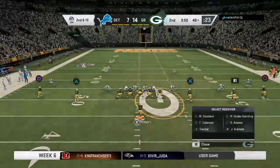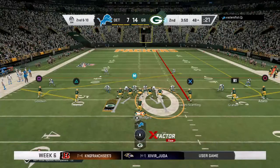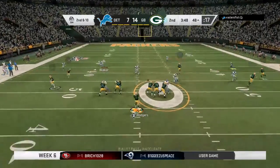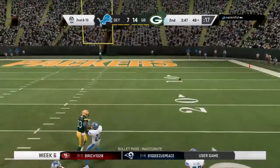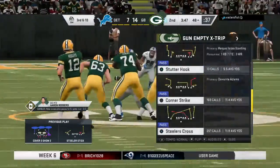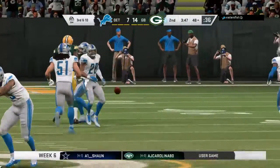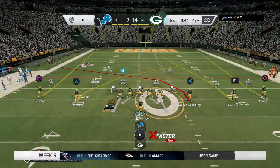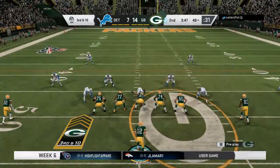So now 2nd and 10 after the incompletion on first down. Here's Rodgers to throw again. And that's going to be incomplete. Good effort there, trying to take a shot, but it's 3rd down. They're going for a receiver there who already has 1 touchdown in this first half. A second one not to be.